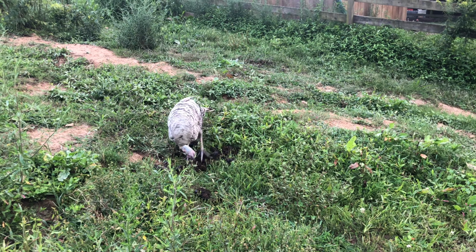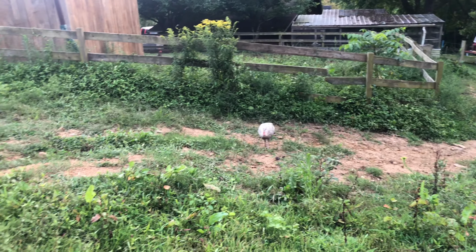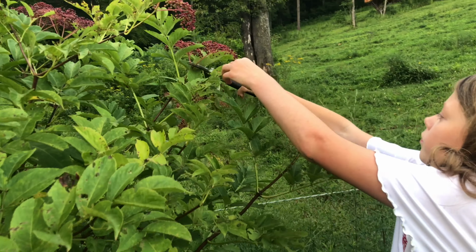Boba, and then that's peaches. This is boba? Yeah. Oh, boba tea. There's peaches coming to hang out. And popcorn. Teddy the corgi.